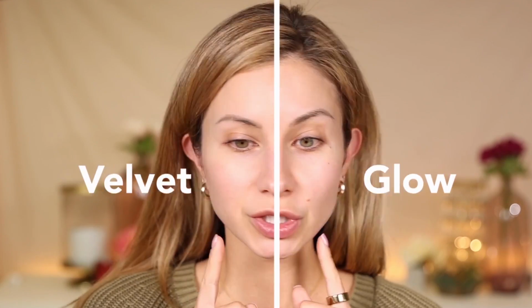Okay, so now that the primers have both been sitting on my skin for about a minute at least, when I compare the two, they look very similar in terms of how smooth the skin looks and texture, but I will say I definitely see more of a glow from the Glow Veil than the Velvet Veil. But let's see how these actually look under makeup.